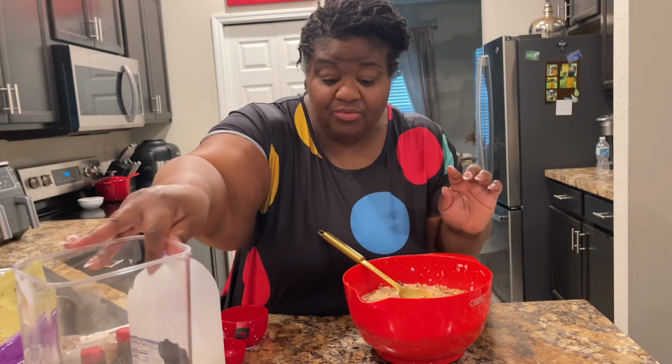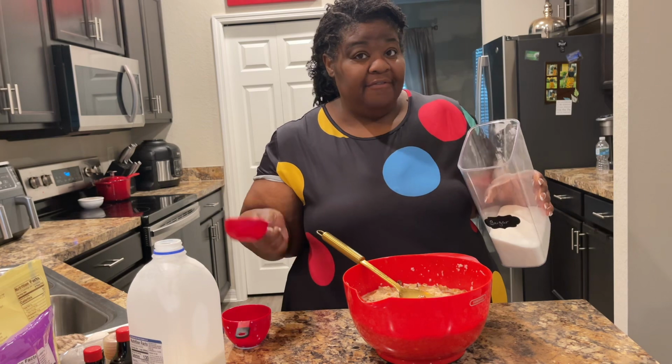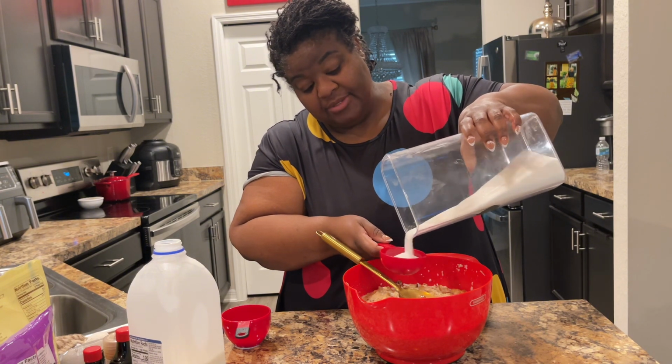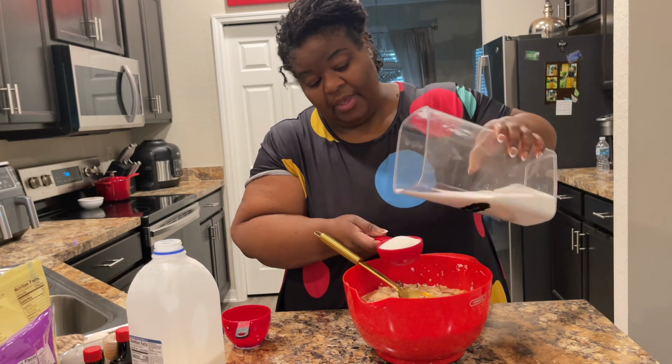Like I said, I don't want to make it too sweet. So we're going to take a half cup of sugar. It's up to you if you want to put more sugar, but no. Okay.